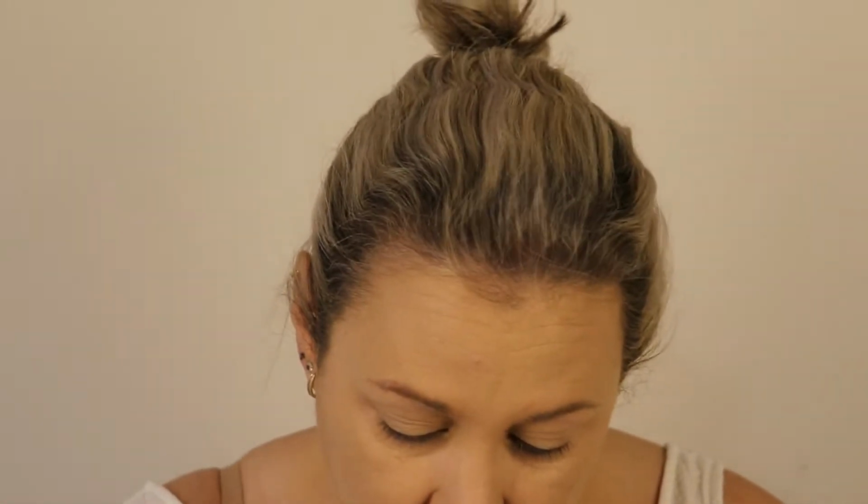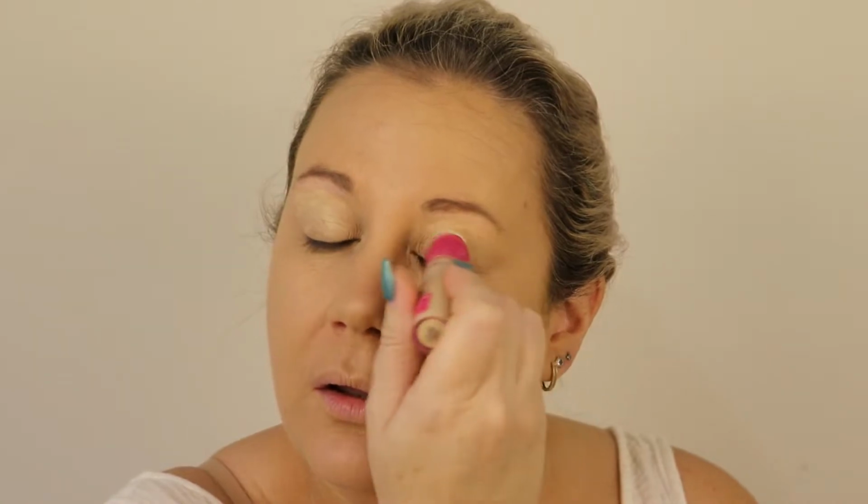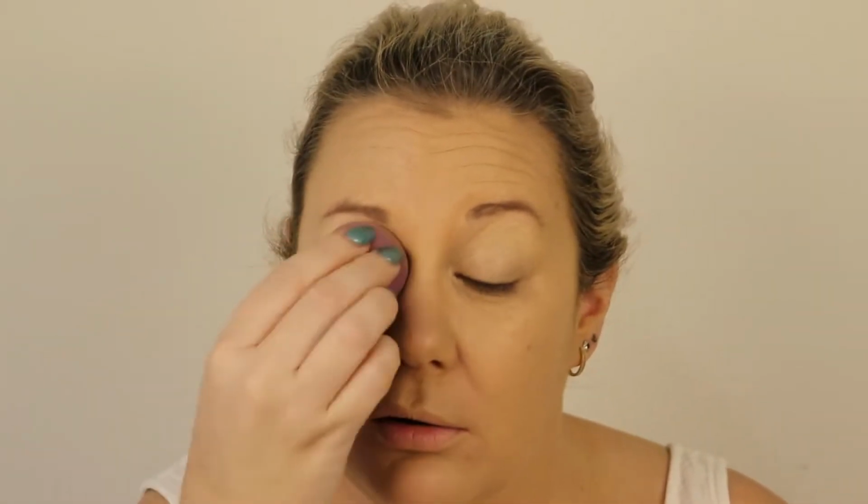Now I don't have an eye primer, and I'm not going to cheat. I'm not going to use an eye primer. I'm just going to use a little bit more of this on my lids as a primer. I'm not going to be a cheater. I'm not a cheater. I think it will work quite nicely.